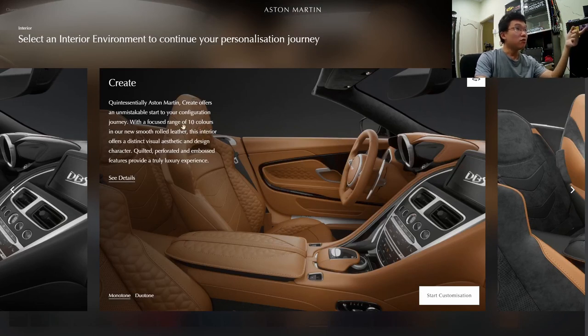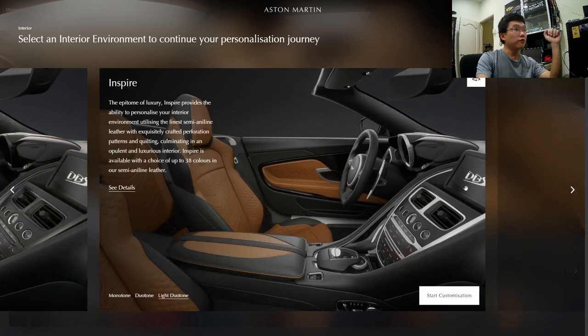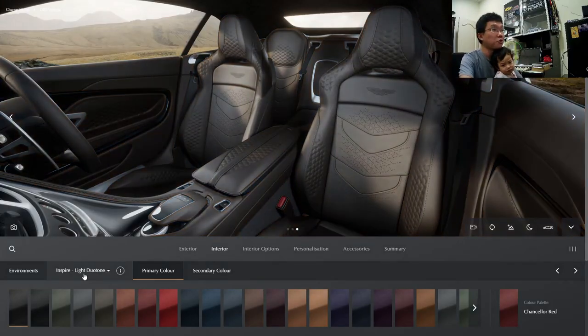Now, the interior, there are three different interior themes that you can choose, right? There's create, which focuses your selection to 10 colors in a smooth raw leather. You can also decide whether you want your interior in mono or dual tone. I prefer dual tone, to be frank. Gives the design a bit more depth. You can have accelerate, which is of course the sportier selection, or you can have inspire, which gives you a choice up to 38 colors in our semi aniline leather. So I would take inspire. You get a choice of monotone, duotone, and light duotone, right? So I will go with light duotone, which gives me more options, right?